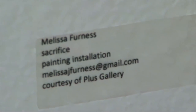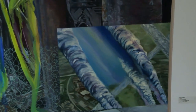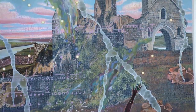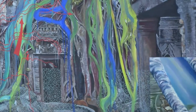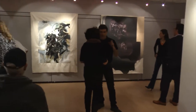Topographies features the work of Melissa Furness, who's professor of painting at University of Colorado in Denver. My favorite kind of art is art with integrity, art with originality, art that has something to say and has been thoughtfully developed. So it invites the viewer to have an expanded perspective on something they've never thought about before.